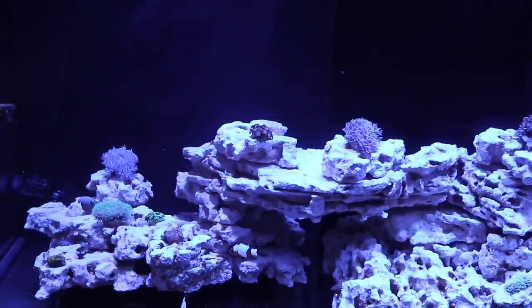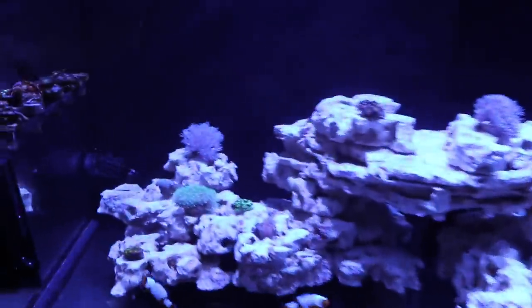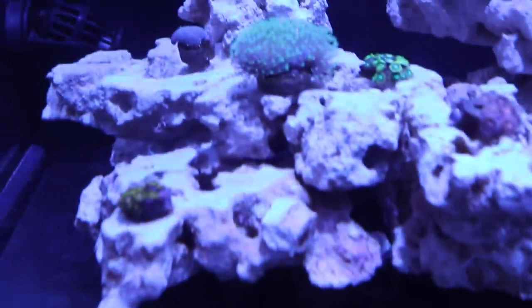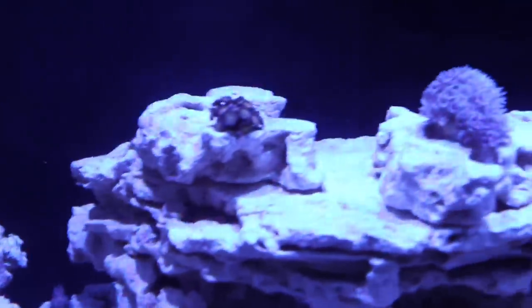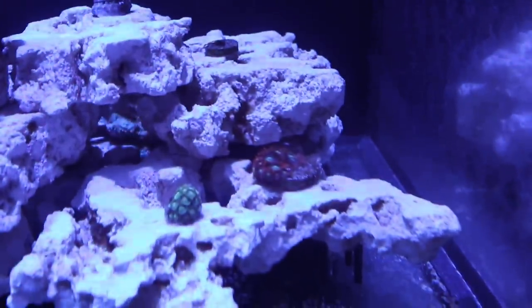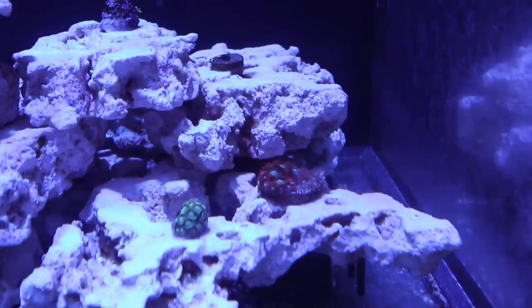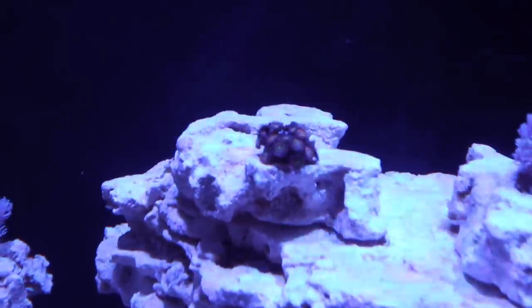Yes, just turning into an easy tank, I guess, because I started dropping in all of my zoas because of the mishap. I'm just spreading them out with all of my tanks, just in case anything crashes, I'll have zoas as backup. So on each rock, I mounted a different strain of zoa, so I could just have backups. Like these are Sunny D's.